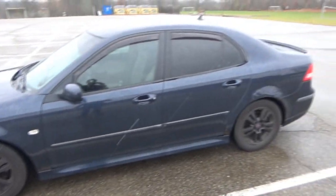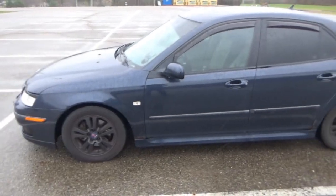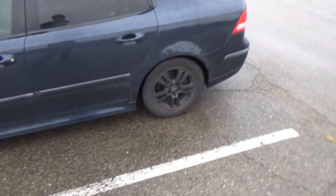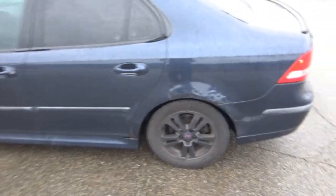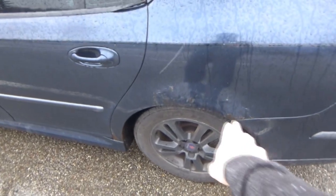So yeah, now cosmetically, when she gave me the car, there wasn't as much rust. There was some, but it has definitely gotten bad over the course of 1 year. In fact, this is one of the worst spots of it.